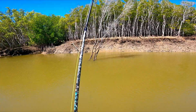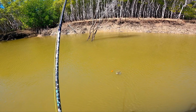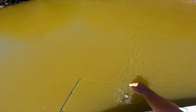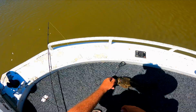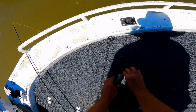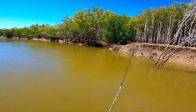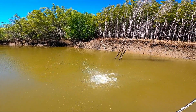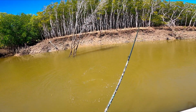Another cod. Oh, maybe not. Yeah, it's twisting. Another cod. Oh, it looks like the same cod nearly. Bloody hell. Oh, he's a bit smaller this fella. I'll let you go. One, two, three, go. Gotcha. Oh, a little bazza. Little bazza. Oh, got a bit of go to him.